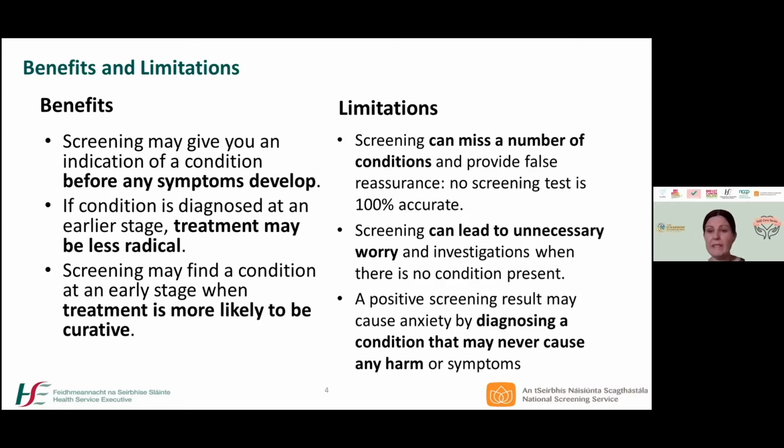And then when we look at the limitations of screening, we do know we can miss a number of conditions, and sometimes we can provide false reassurance to people. So you go back to the sieve and you think about the people who go through that sieve who actually did have a condition there and it wasn't picked up through screening. Also, screening can lead to unnecessary worry. So these are people who are caught in the sieve who we think may have a condition or need to be assessed in greater detail, and then it turns out they don't have that condition present. And then we can also diagnose people who actually may never go on to actually have a condition that will cause them harm or would have caused them any issues in the long term.